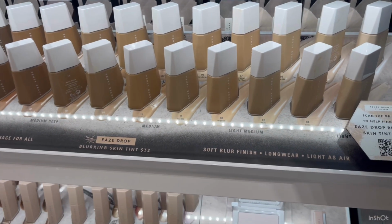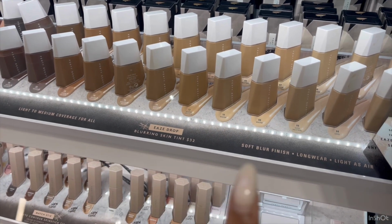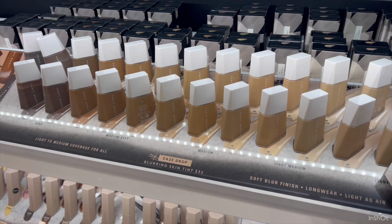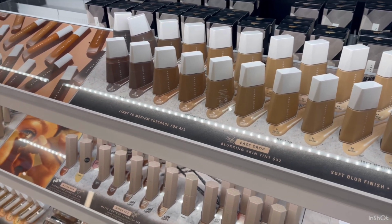Okay, I love the Eavesdrop skin tint. On the scale of all the skin tints that came out last year, I feel like that one has more coverage, and I feel like it works better on oily to combination skin because it has sort of a mattifying property in there. I have combo skin, so it wears very well throughout the day on me. I have it in shade 17.